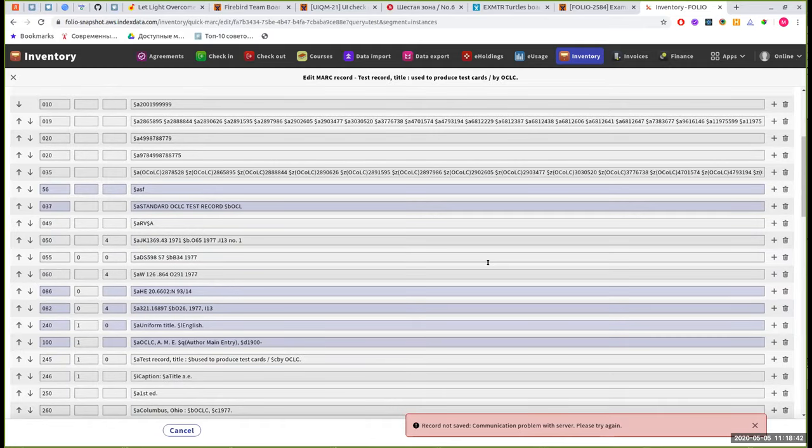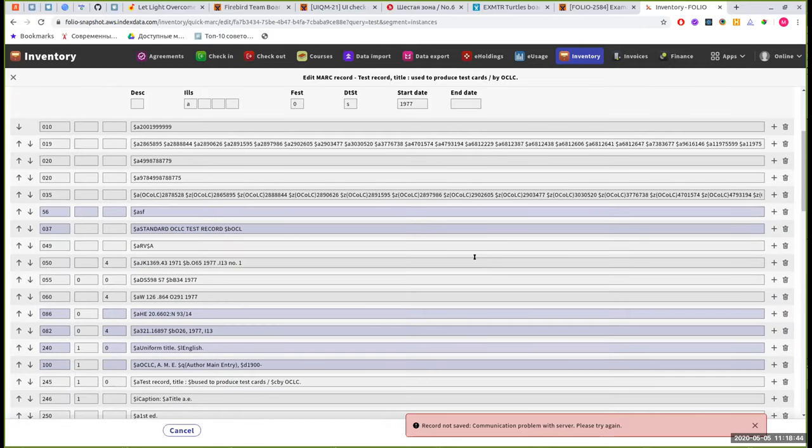So it seems something is wrong with the backend, and as Stephanie mentioned, it's not fully connected, and I believe we'll demo this next time when it appears in SRS. And that's it for me. Thank you.